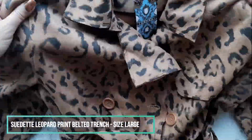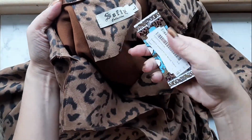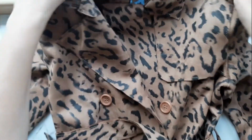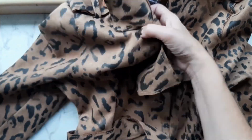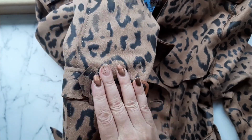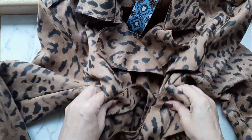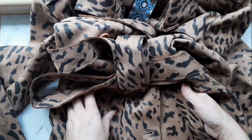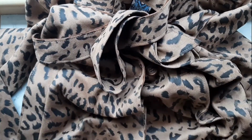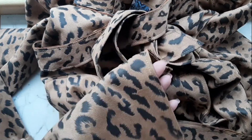It is simply stunning. The next item you're going to see is a suedette leopard print belted trench, which I ordered again in size large, and it is again a gorgeous item. The fabric is stretch, doesn't have any lining, and again it had lots of threads. It is rather poorly cut and assembled, especially in the belt area, because I have big breasts. I'm a size 34G. The belt should have been a bit lower for me.